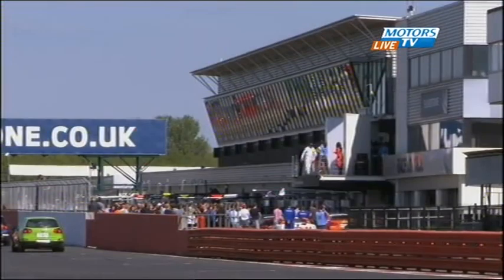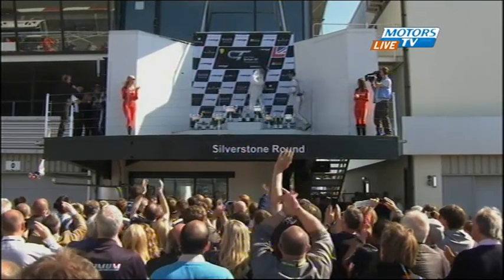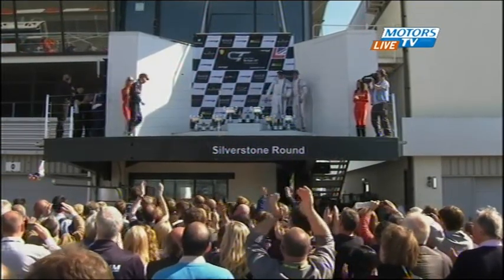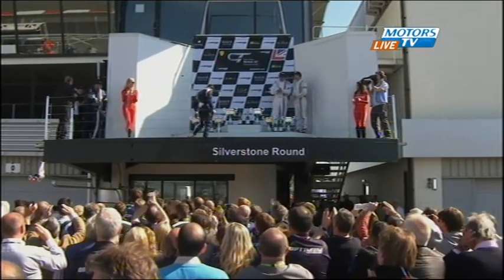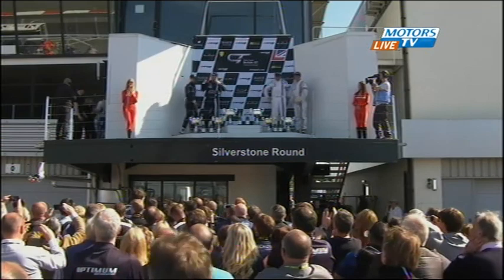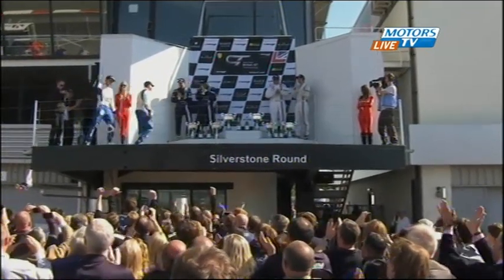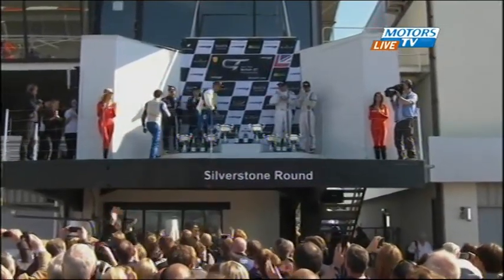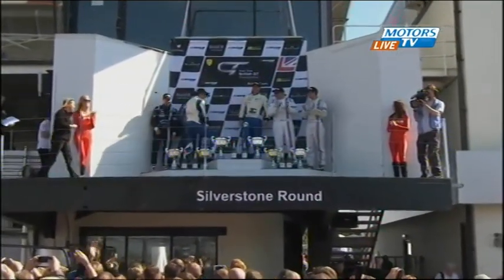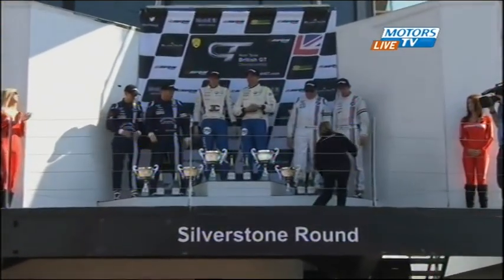And out they come, Steve Tandy and Dan Brown for their third place, for second, Johnny Adam and Andrew Howard. Out they come. And then the top step, which will go the way of Oliver Bryant and Marco Attard. Out they come, a very happy Marco Attard. Ollie Bryant having done a sterling job to bring the car home. Not put a wheel wrong in that last stint, which was a fairly tense last stint, as Marco Attard said.